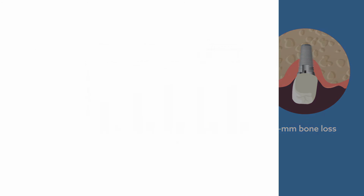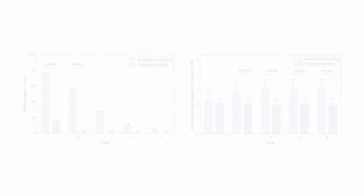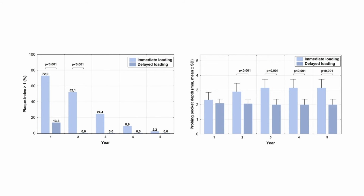Furthermore, bleeding on probing was generally higher in the immediate loading group and significantly higher in the 2nd and 3rd years following implantation. Similarly, plaque accumulation and periodontal probing depth were higher for the immediate loading group throughout the observation period, which might be attributed to the effect of placing a provisional implant immediately after surgery. This implant could promote the adhesion of harmful bacteria that compromise dental health to some degree.